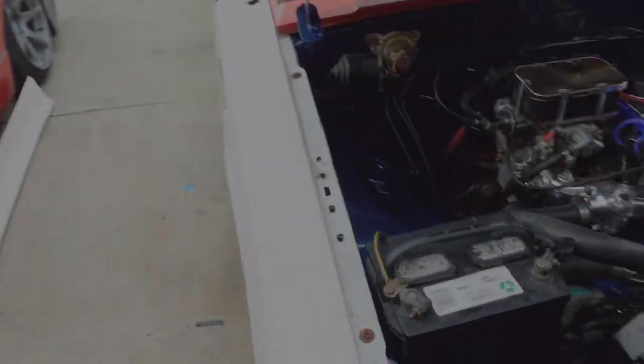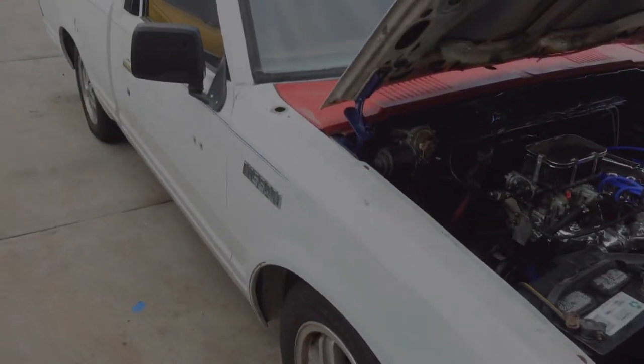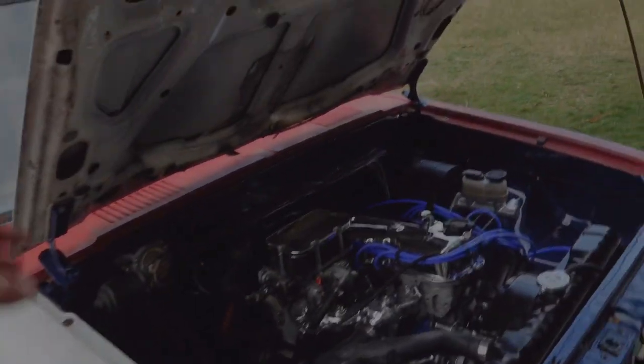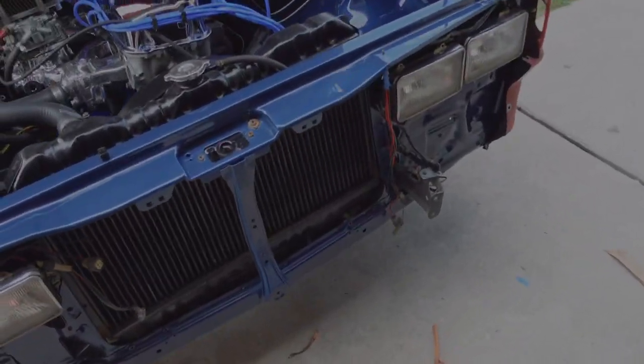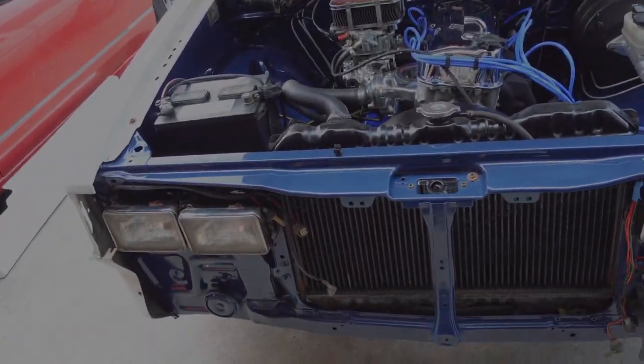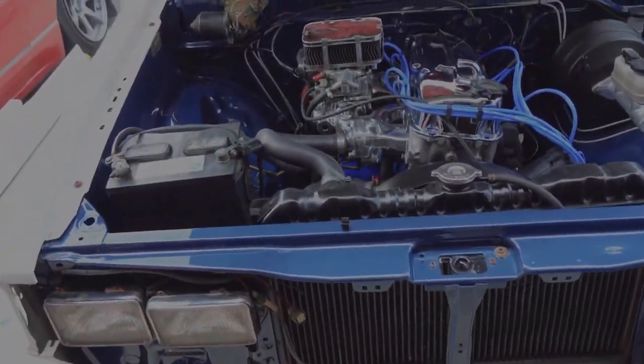I also did get the front end kind of put back together. The hood is now on. It's a little dented, still got to fix that. Got the fenders on. Got the headlights. Now we got to do pretty much the whole front end and then just drive it, I guess. That's all we got to do now.